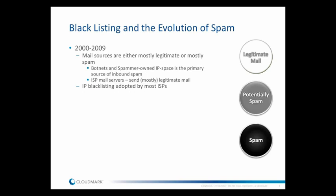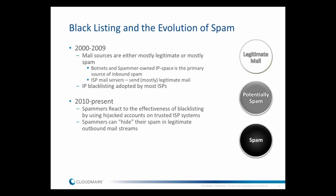Well, spammers quickly realized that if they gather these sources, such as infected PCs, very quickly they're going to end up on blacklists, and that was affecting their ability to send spam into the network. What they decided to do instead is leverage some of the trusted infrastructure, such as outbound servers, rather than dedicating resources such as IP addresses and other resources that they own. So rather than very quickly getting blacklisted and not being able to send spam at all, they're basically hiding their spam payload in outbound mail servers and leveraging your trusted infrastructure to send mail into these networks.